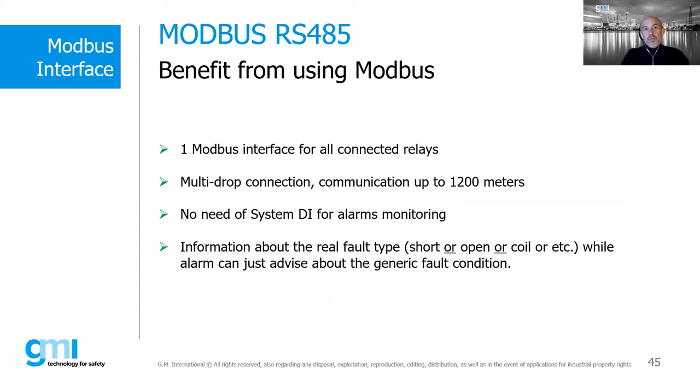The benefits are: one Modbus interface for all connected relays, multi-drop connection, communication up to 1200 meters, no need of a system DI card for alarm monitoring, and information about the relay fault type, short, open, or coil, etc., while an alarm can just advise about the generic fault condition.